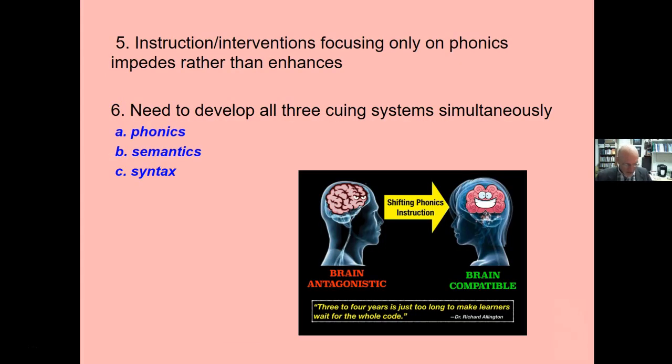Now, any instruction or intervention that focuses only on phonics impedes rather than enhances the ability to learn to read. You may see short-term gains in sounding out word measures, but there's little transfer to the authentic reading of text, little transfer when students are actually reading, little persistence, meaning it doesn't last very long, and little effect on students' ability to create meaning with print.